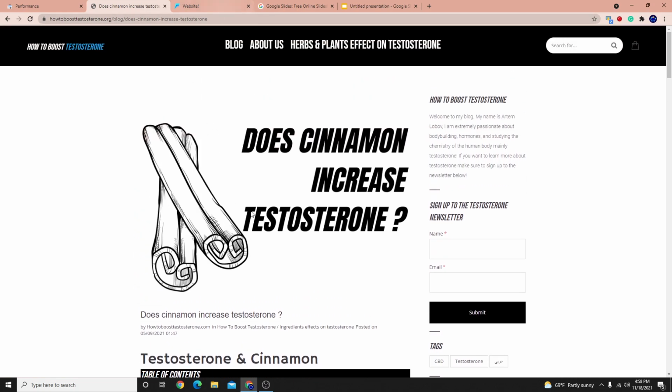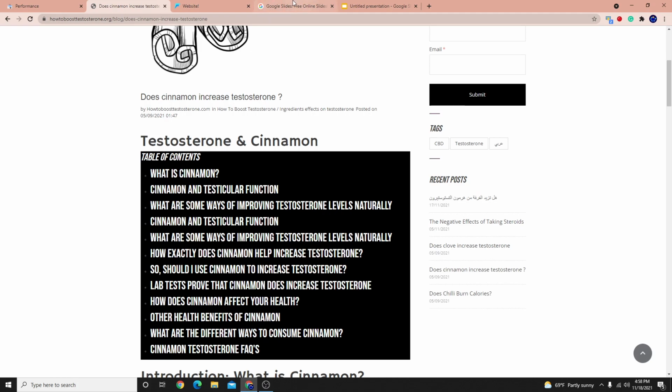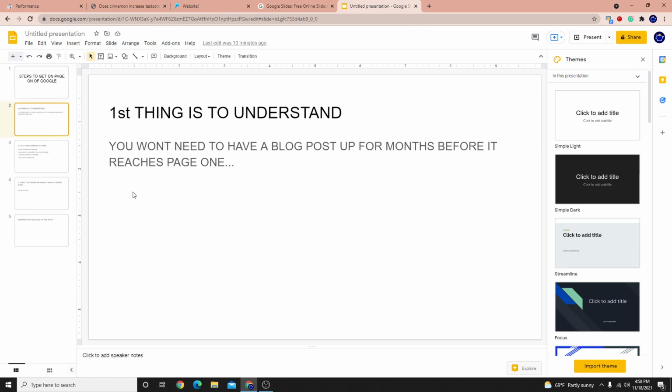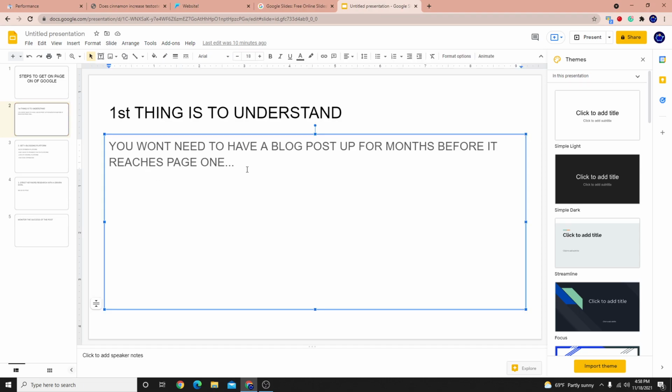The point here, and essentially this is where it's going to take me to the presentation, is how do you actually get on page 1 of Google? It comes down to, I guess you could say, 4 steps, and I want to break this down. The first thing to understand is that you do not anymore have to have a blog post up for months before it reaches page 1, okay? Now, we're speaking in very general terms here.